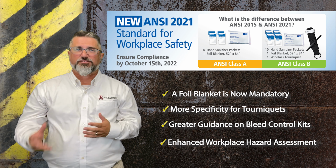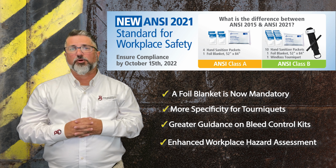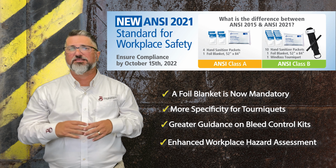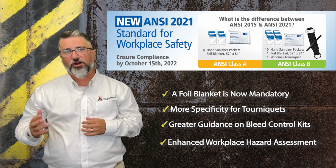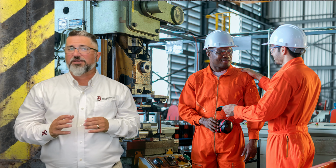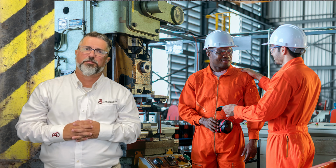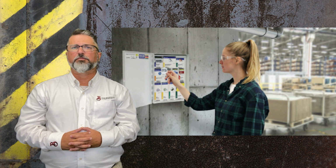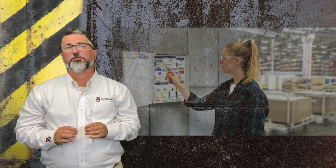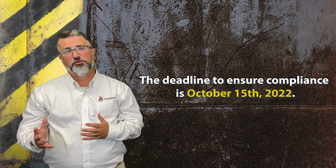Enhanced workplace hazard assessment. Included in the updated standard is a more robust discussion to assist the employer in assessing risks, identifying potential hazards, and selecting additional first aid supplies relevant to a particular application or work environment. Each work environment is unique, and therefore making additions to the minimum requirements of any first aid kit should take place based on the hazards and injuries that could occur at that specific work site. Conducting a thorough workplace hazard assessment will help employers determine which supplies to supplement. Remember, the deadline to ensure compliance is October 15th of 2022.